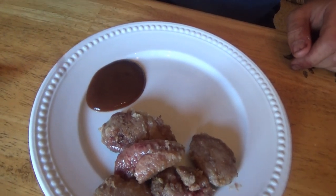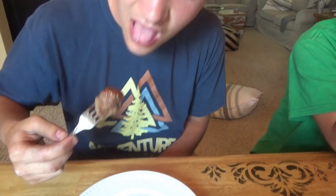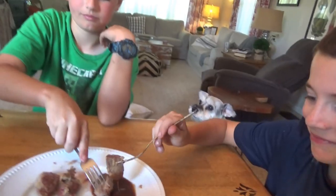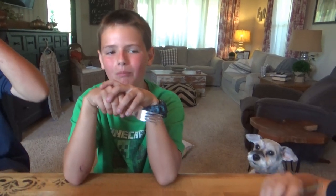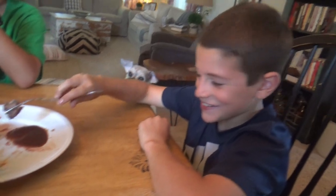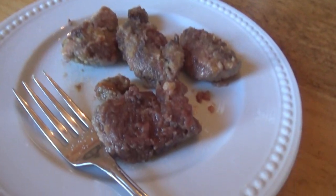Gotta have them with A1. Makes it taste like a juicy steak. First bite of the dove. Pretty good. Sweet. What's it taste like? Steak. Good? Good. First time? Awesome. Do you want some? What's it taste like, Wade? Steak. Yeah. Alright, I'm going to try some here.